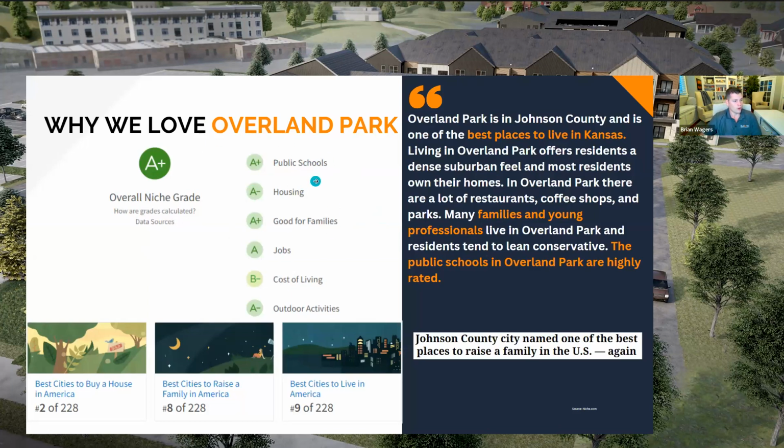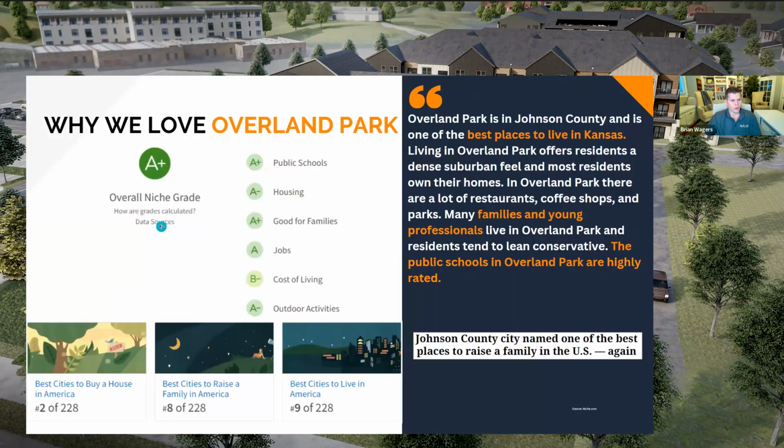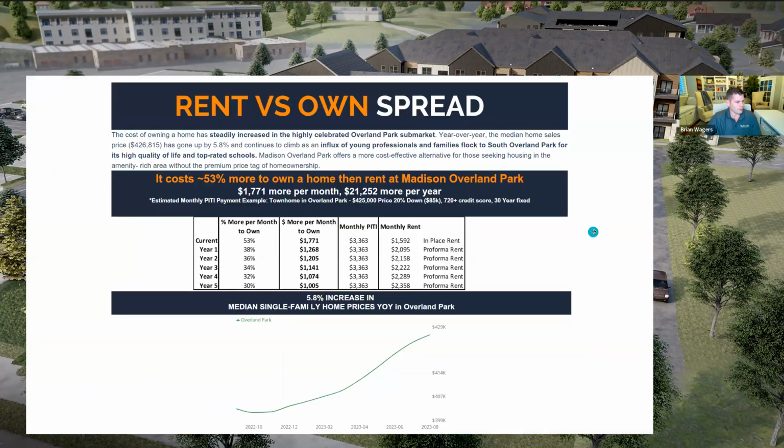If I was living in Kansas City, I would most likely be in Overland Park, Kansas. I don't know if that's where Travis Kelce just bought his home. I don't know if that was in Overland Park or maybe downtown, but maybe you could see him there.